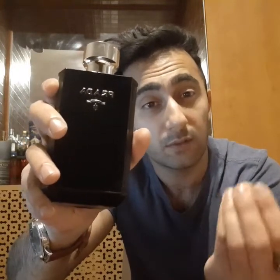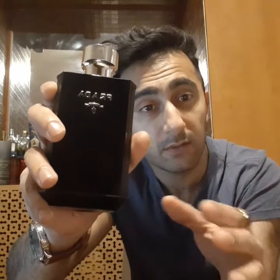So the normal effect of smelling it is 5 meters, but the actual effect of smelling it, because it's so unique and different from other scents around, is like 7. So from 5 to 7, and the lasting power is 7 hours, I'd say at least. Spray this on your clothes and you'll be smelling it for days. I'd say 2 days.